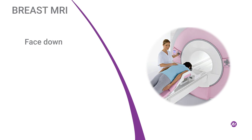You slide through the kind of donut-shaped hole, and most of the MRIs that are done use contrast. So you'll have an IV placed by the technologist prior to going in, and the technologist will guide you through it. They typically take between 20 to 40 minutes, so it's a longer acquisition time, a longer time of imaging, and you'll kind of slide in and out of the machine.